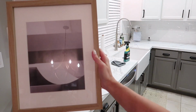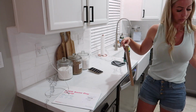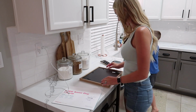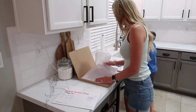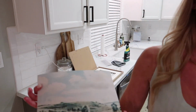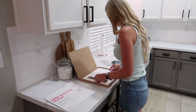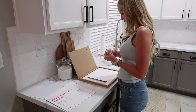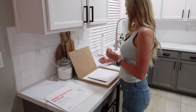I picked up this frame from Target. It was only $13, and I'm gonna take the print that's in it now, and I went ahead and got a printable from an online shop, and then I had it printed up at my local Walgreens. And just a tip, make sure you always Google Walgreens coupon codes before you order, because a lot of the times you can save 40, 50, or even 60%. So I paid less than $4 and I printed 3 different pictures, so that is definitely a steal.